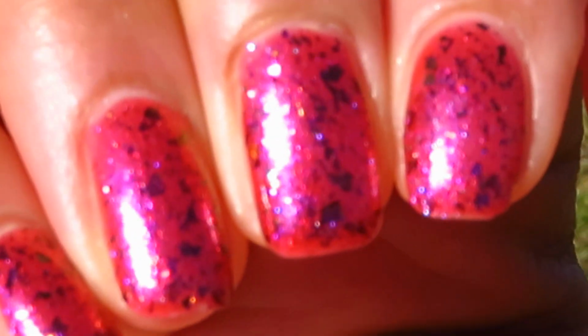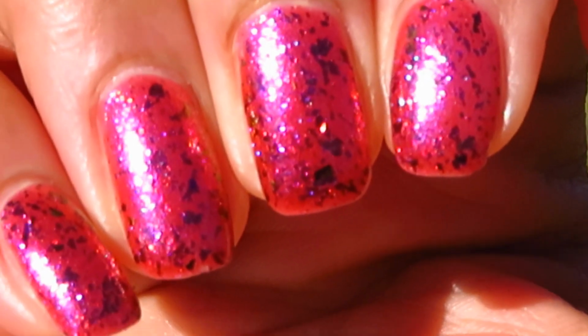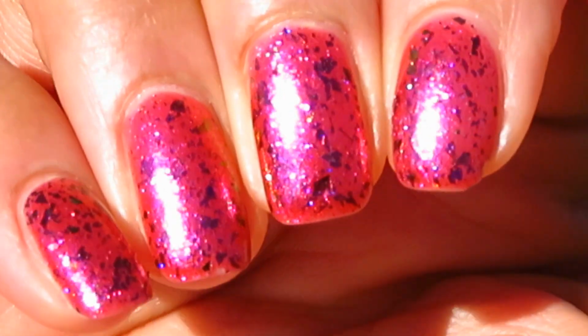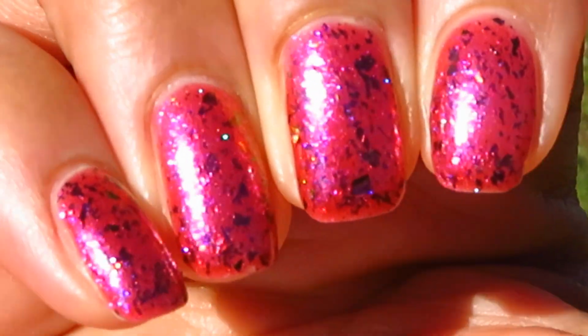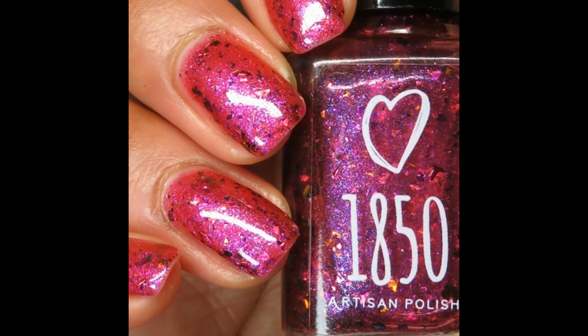I just really like how transformative it is. Outdoors, you really see that shimmer take the lead, but when you get it into lower lighting, you can really see those chrome flakies shift. Pictured are 2 coats of the VICAR with a glossy top coat.